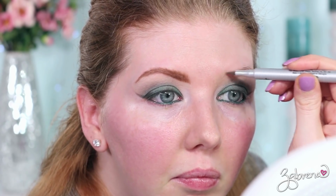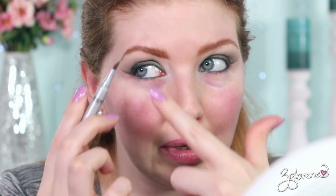Okay, let's see if I can do the same thing over here. Please don't wake up. Okay. I'm liking it. That is not half bad. It's a little darker over here as opposed to over here because I feel like I got the hang of it somewhere in between here and here.